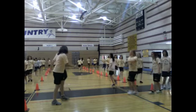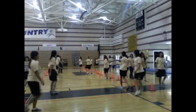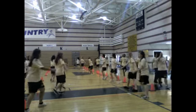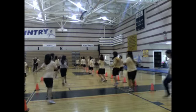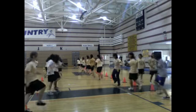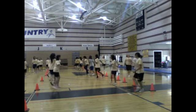Now we're moving into the frontal plane again, giving them opportunity to cross the midline as far as doing the karaoke. And right now they're just leading with the same leg, but eventually we're going to give them the opportunity to switch sides.